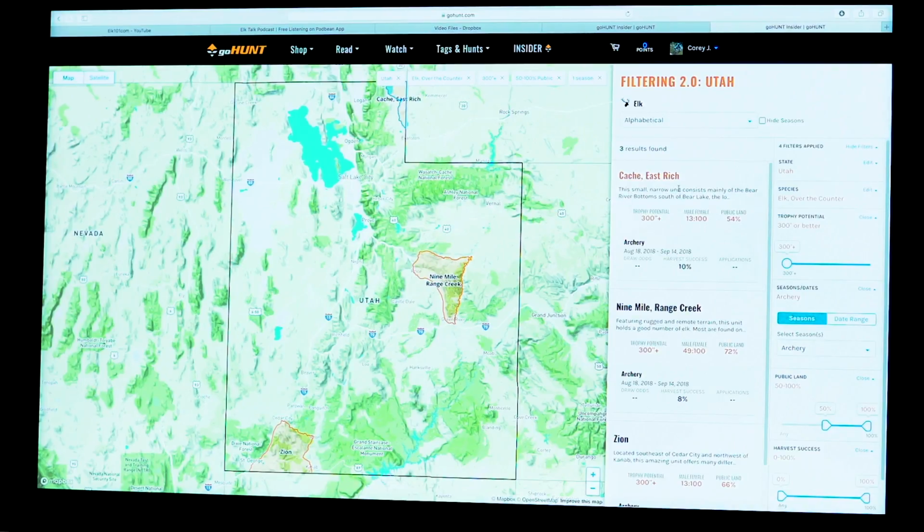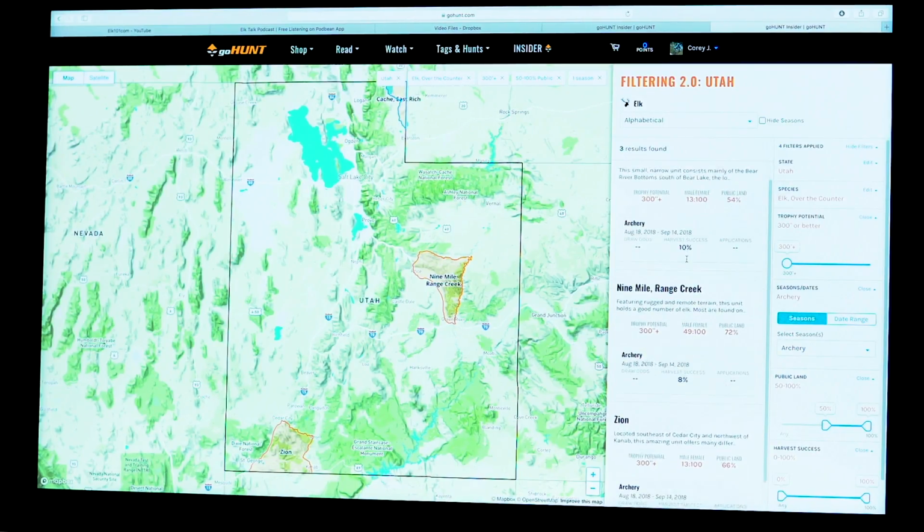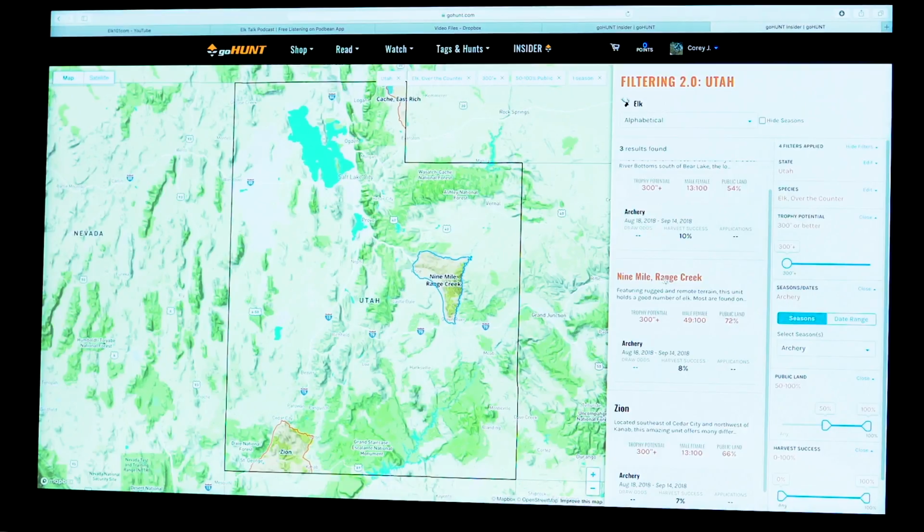And now I can look here on the list and see the East Rich Cash unit. The bull to cow ratio is 13 to 100. Harvest success rate is 10%. If I look at the Range Creek 9-mile unit, which is here in kind of central eastern Utah, bull to cow ratio is 49 to 100, and success rate is only 8%.